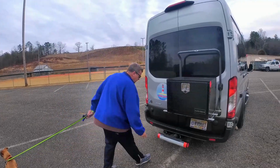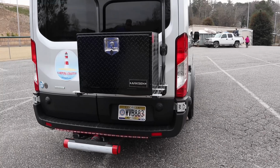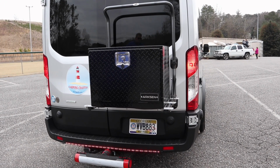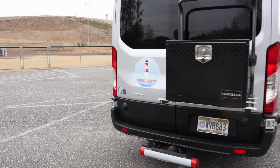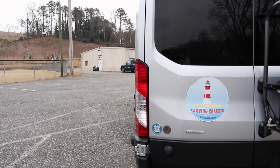And I also added a little line of fire type brake lights, so it just adds some extra brake lights for us. And I also removed all the Ford Transit and the 350 HD emblems.